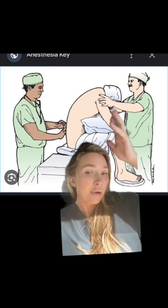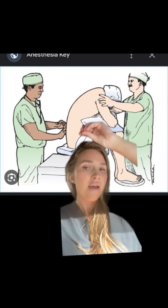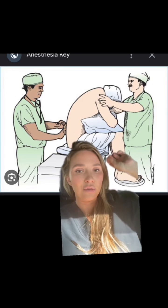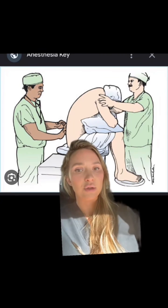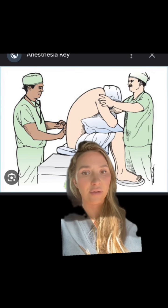Some people are pretty much awake for the spinal procedure. I do numb you up at the skin location first before I place the needle. The needle is super small, way smaller than an epidural needle, and much faster than an epidural placement because we're not threading a catheter, most likely.